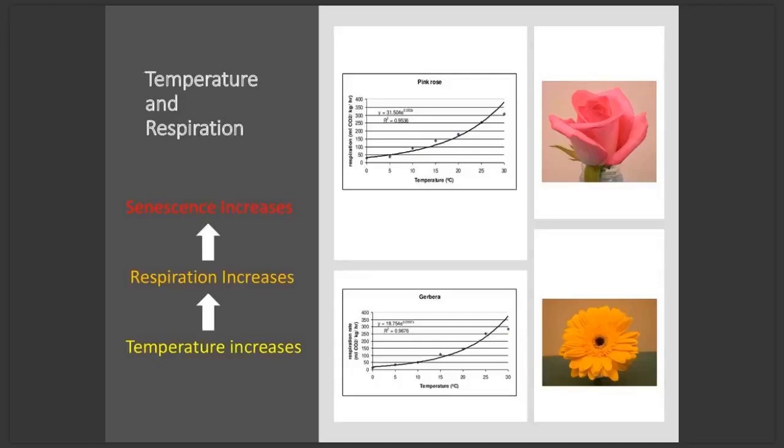Now, you'll see that the line is curved and not linear, meaning it's not in a straight line. And that's because as the rate of respiration gets higher, the flowers begin to produce their own heat, just like we do when we run. So the curves are exponential. It means it gets hotter as the rate of respiration increases.